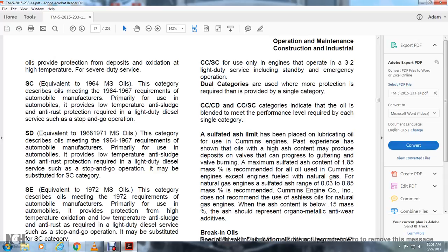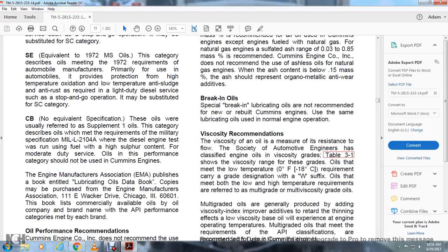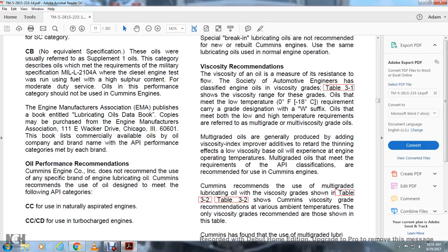For natural gas engines, a sulfated ash range of 0.300 to 0.850 mass percent is recommended. Cummins Engine Company, Incorporated does not recommend ashless oil in natural gas engines. When ash content is between the recommended limits, the ash should represent organometallic anti-wear additives. Break-in oils. Special break-in lubricating oils are not recommended for new or rebuilt Cummins engines. Use the same lubricating oils used for normal engine operation.